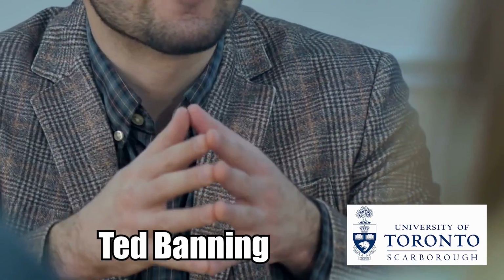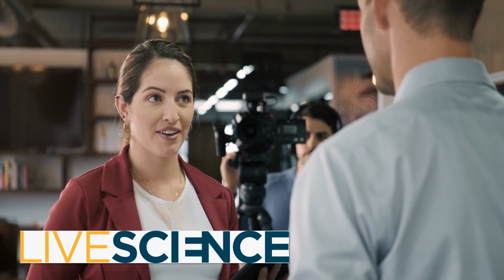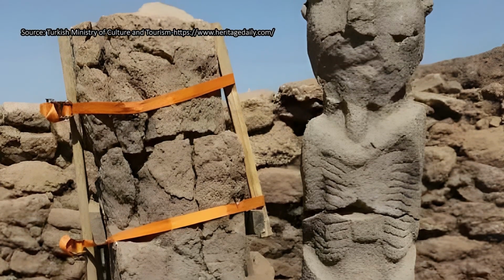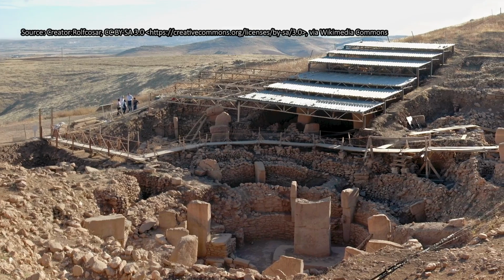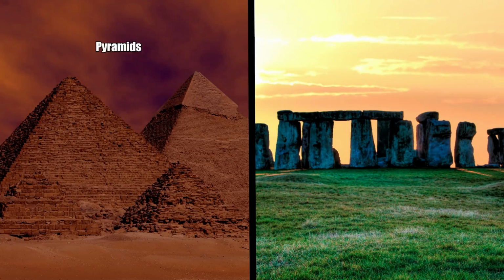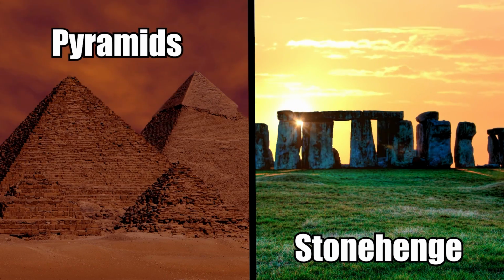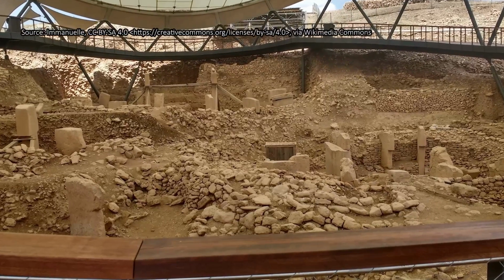Scientists don't know. Ted Banning from the University of Toronto told Live Science that any interpretation of the statue is purely conjecture. All right, the statue is a little creepy, but it's also hugely important to the history of humanity. It was found at a temple that was built 11,000 years ago. The site of Karahan Tepe is older than the pyramids, older than Stonehenge, and older than any other complex human site outside Turkey. It's ancient, with its mysteries seemingly infinite.